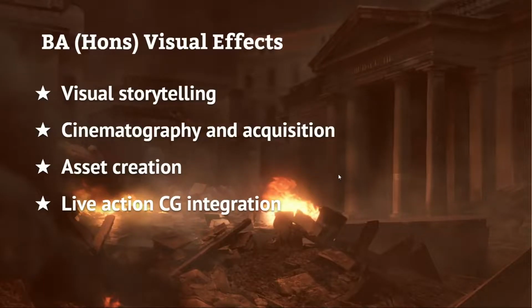And finally, we have the visual effects course. The emphasis here is the integration of CG and real footage. Visual effects students will not do live drawing, but they would typically do a lot more photography and acquisition, visual storytelling using camera. They combine real footage with CG, and that's the emphasis of the course: visual storytelling, cinematography and acquisition, asset creation, and integration of these CG assets with real footage.